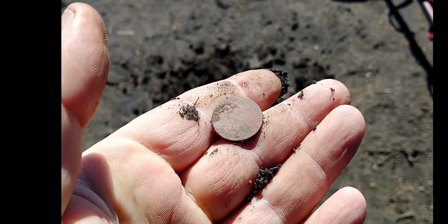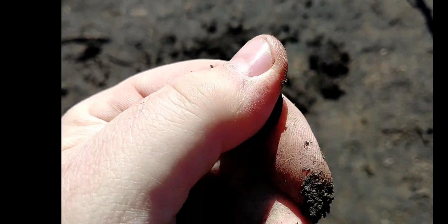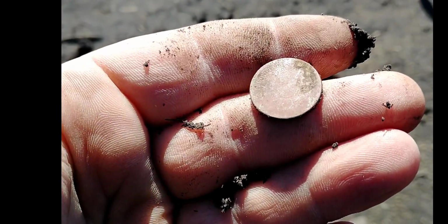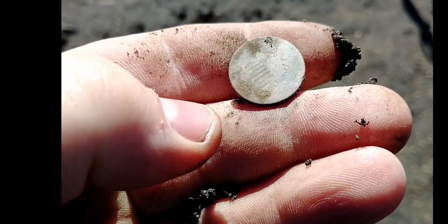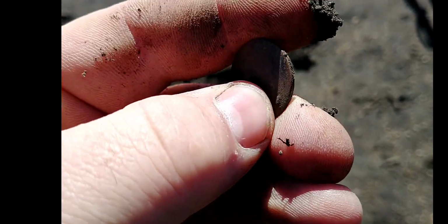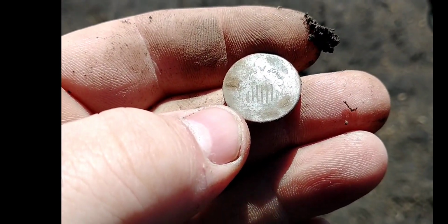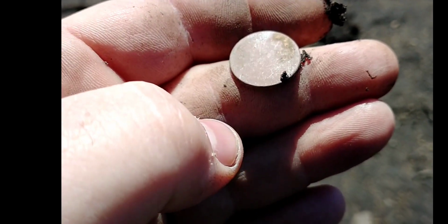And I do not see anything on this side. Oh, there is a 5 there. Oh my lord. Yep, it's there. There's a 5. Can hardly see it though. It is worn out. That is a shield nickel. The date would be at the bottom of the shield here, I believe. Probably ain't gonna get nothing off of there. That is my first shield nickel ever.